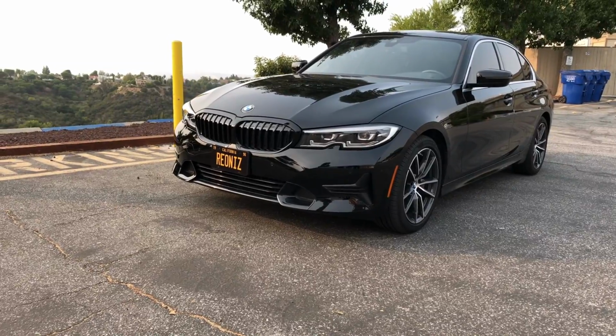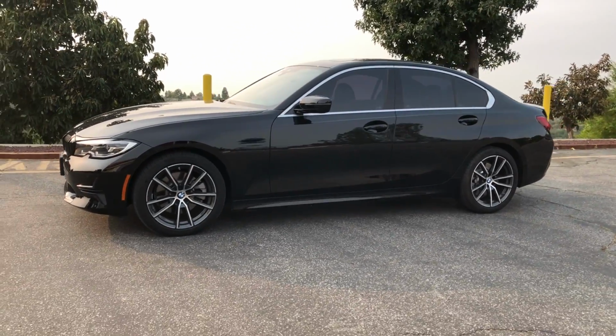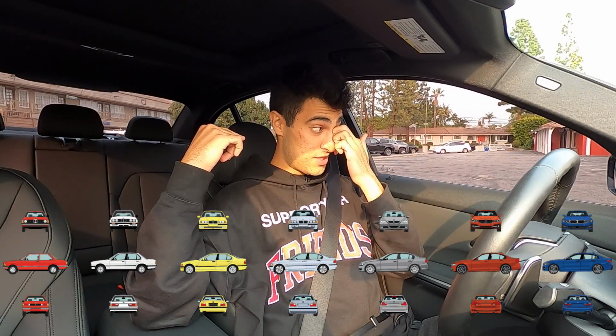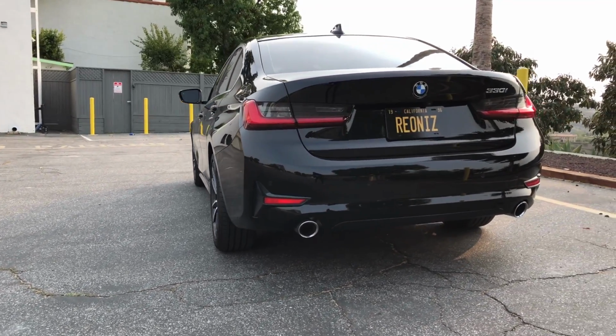This particular car is the G20 chassis code in BMW terms, and that makes it the 7th generation 3 Series. So this car has a bit of a legacy going back almost 50 years, and why that's important is to contextualize how much of a legacy this car really has throughout the automotive industry.